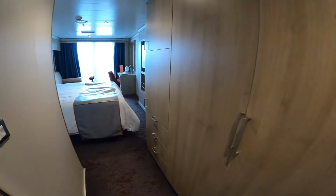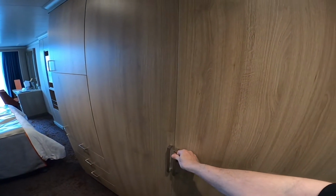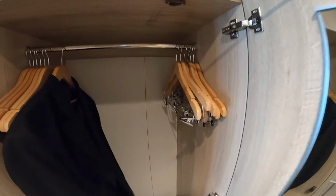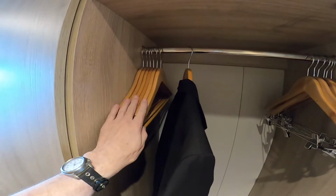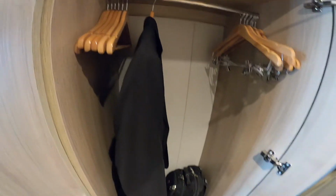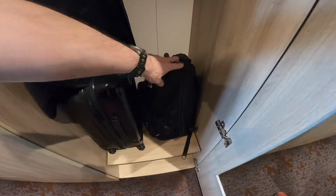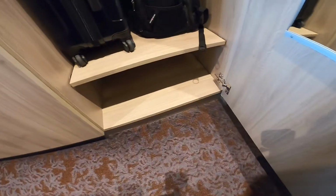So let's just go through the room here. On my right, when I walk in, I've got my double door closet. This door, for some reason, doesn't close. I'm not sure why. Probably needs to be adjusted. And if we open up here, you can see here are hangers. These are real hangers, not the captive type hangers like we had on MCL last week. I prefer these. These are just the regular wood hangers. They're very nice. I've already got my sport coat on here. And there's enough room down here to put my rollerboard and my backpack. And then there's storage underneath for your shoes, if you want to store shoes underneath there.